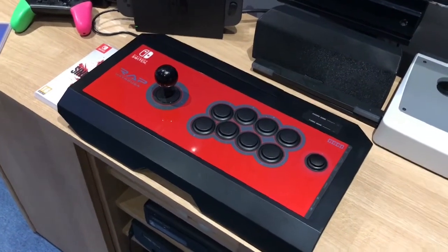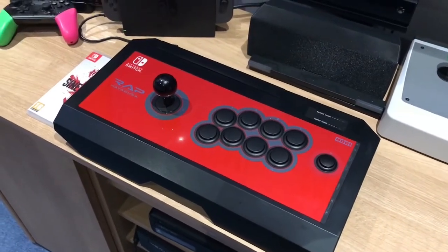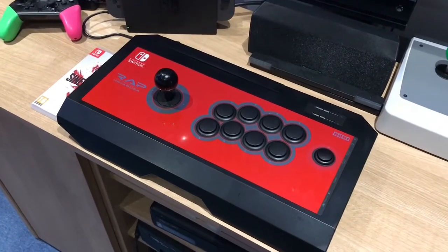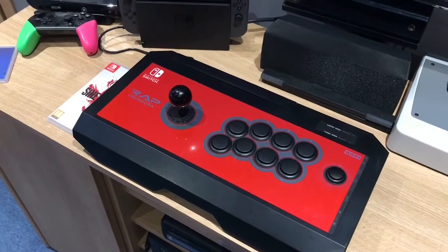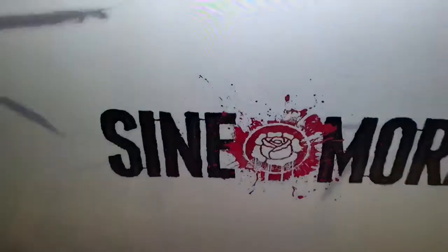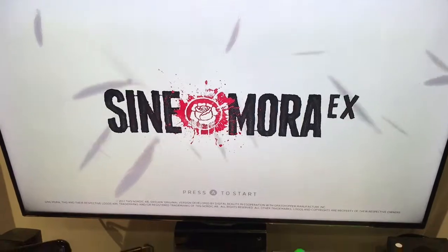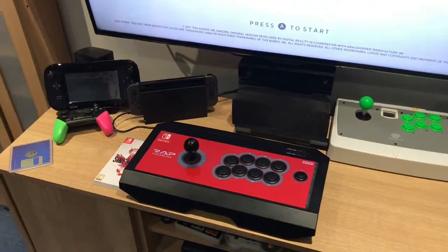It's unboxed and it's got a couple of marks on it, nothing too serious, but I'm sure they're about 130, 140 brand new. So yeah, pretty much half price. Really happy with that. I've been playing a bit of Shinmura with it, which is a rock hard game. It's a stunning game, but it plays so much better with the arcade stick.